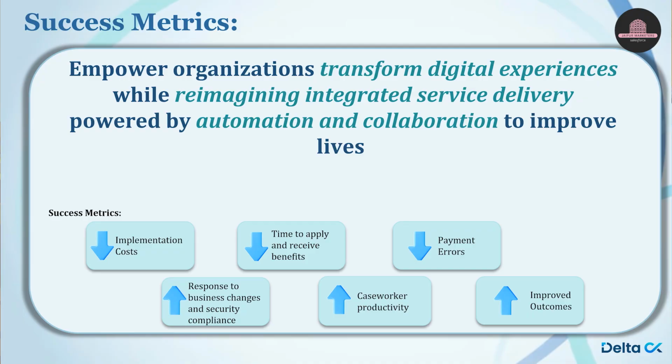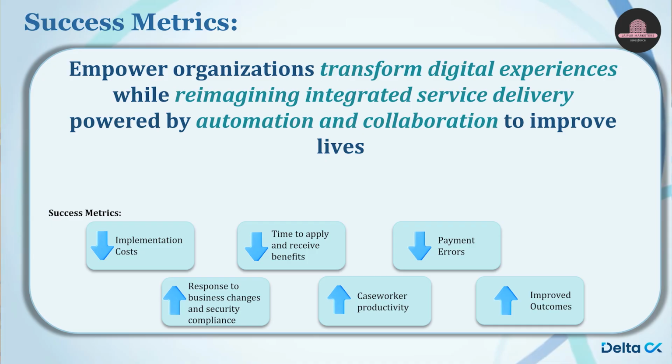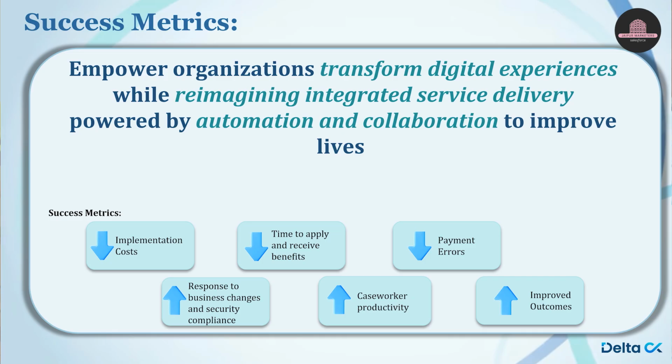Time to apply and receive benefits: as soon as the applicant applies and receives the benefits, the overall time gets reduced by multiple factors. In today's world, you need to go to the office and apply there, and it takes a lot of time. That is going to get reduced. Payment errors will come down, as you can integrate with different systems and make the payment online. What is going to increase is the response to business changes and security compliance. Salesforce provides out-of-the-box security features, so all of the applicants' data is secured through Salesforce. The productivity of the caseworker will increase, and overall you are going to have improved outcomes if you implement benefit management.